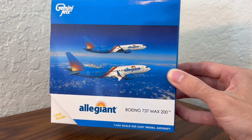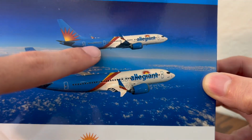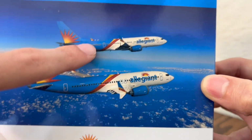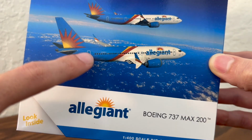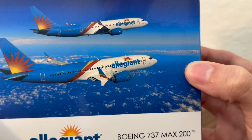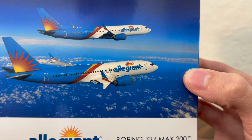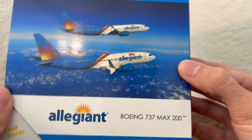I really already like the box design. You can see it's two slightly different variants from the extra exit door on the one above. I'm pretty sure that is the 200. Here's a different variant without that door. That's the 7 variant that apparently they do have an order for, but I guess we'll have to wait until that one starts getting delivered since it's been quite a while.